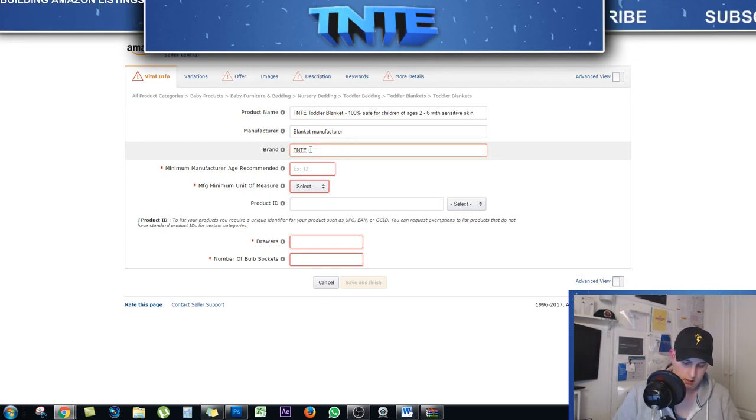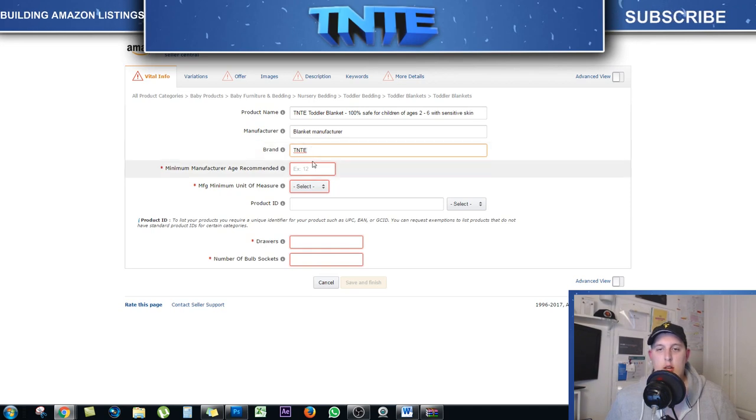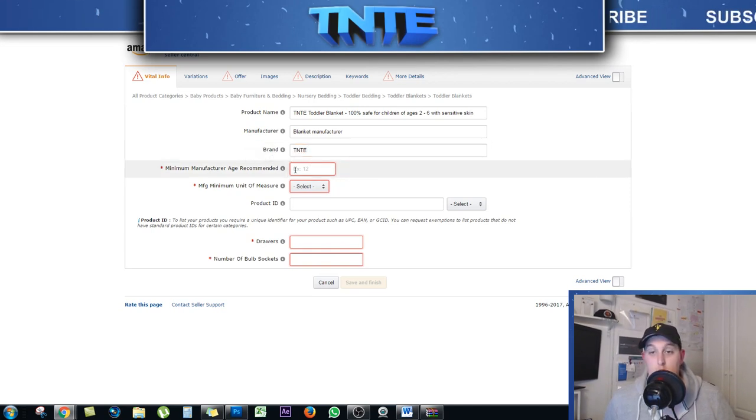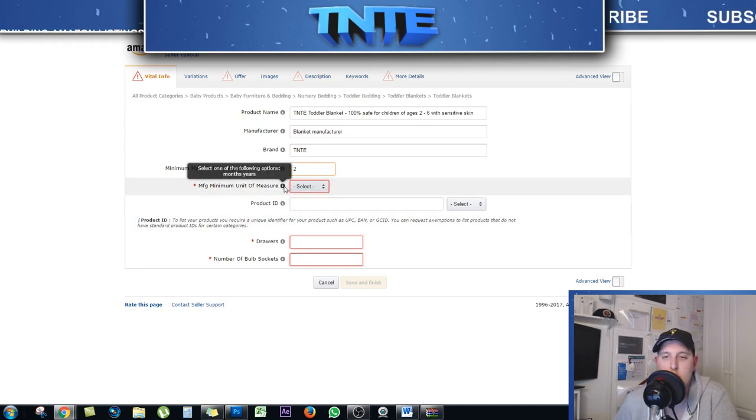TNTE blankets, or as you said earlier, Dennis, like a more generic name, so you can create more products off the back of it, so you don't have to write blankets. You could just write TNTE as the brand. Minimum manufacturer age recommended. So I would say 1-year-olds or maybe 2-year-olds to match above. And the minimum unit of measure. Select one of the following options: months, years.